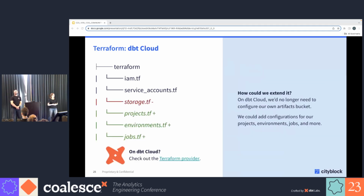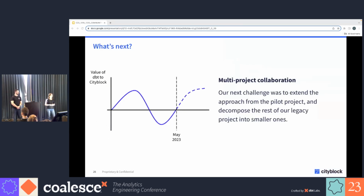So very powerful. It's very nice. So we dabbled a little bit in dbt Cloud with Terraform, and we discovered we no longer needed to configure our own artifact storage buckets. And then we could also use these configurations in our projects, environments, jobs, and more. And Katie will cover what's next.